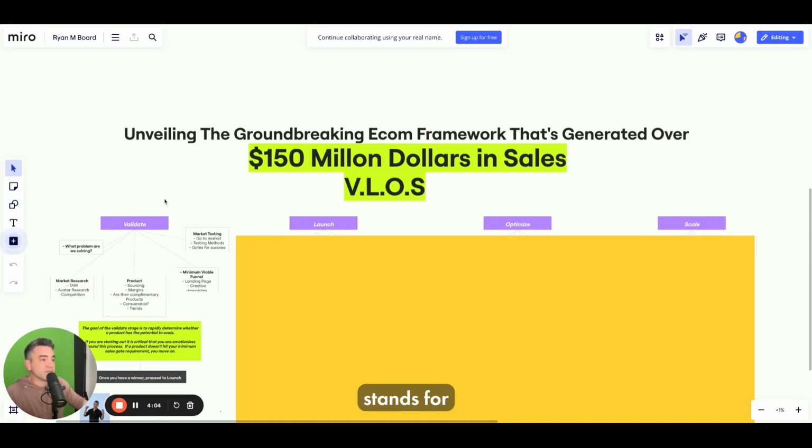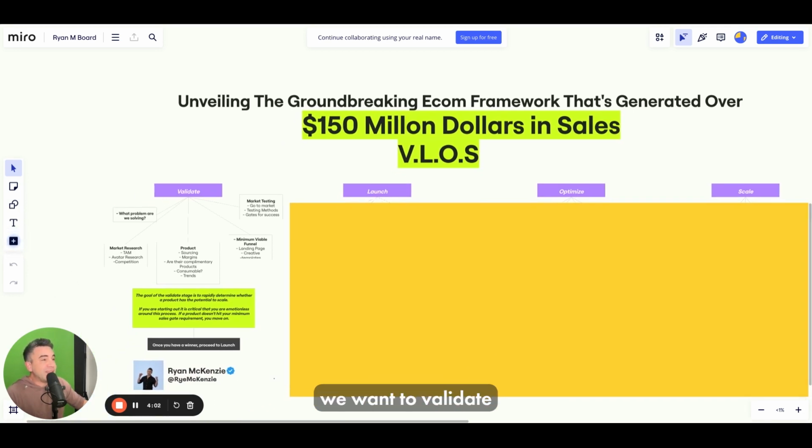The V stands for validate. This is where we want to validate potential products. We want to make sure that we're not spending tons of resources bringing things to market that people don't actually want.